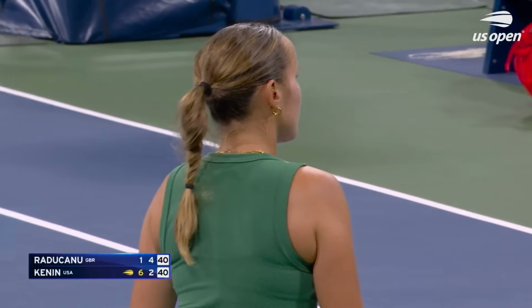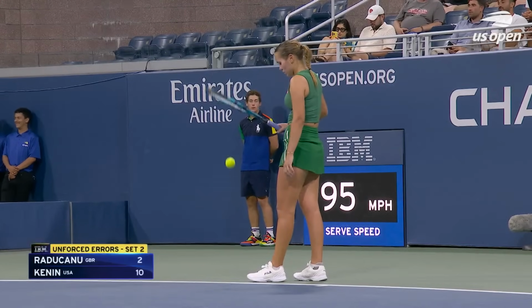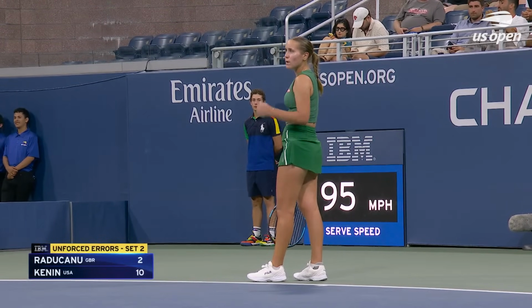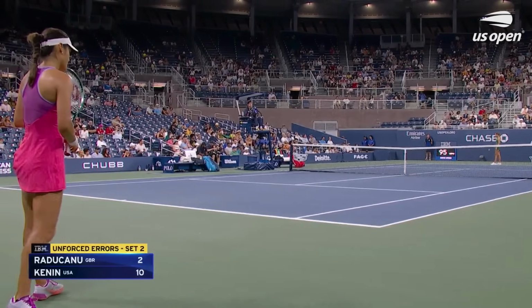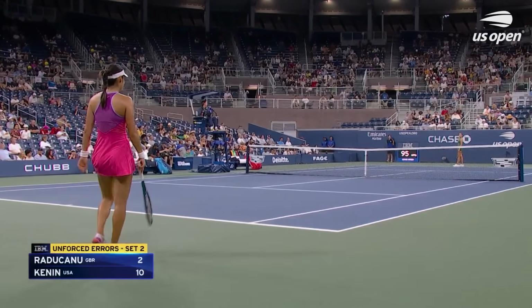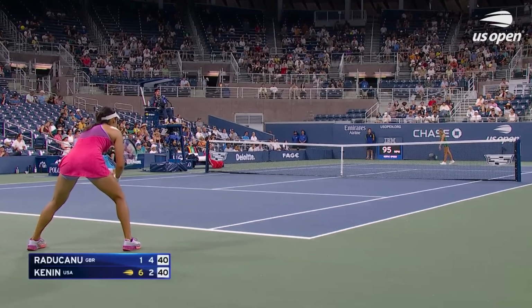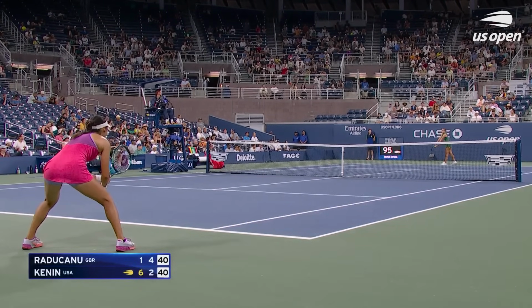We're starting to see a few cracks in the armor of Kenin. She was fairly perfect almost in that opening set, broke serve three times, didn't lose her serve. Yeah, look at the unforced errors here, 10. That's 10 too many. That's what the coach will tell you, don't miss.